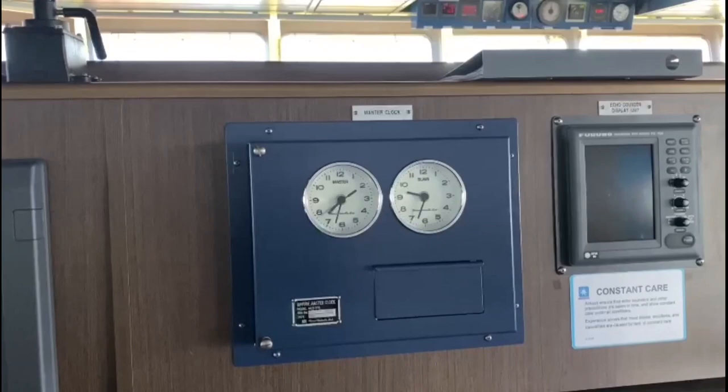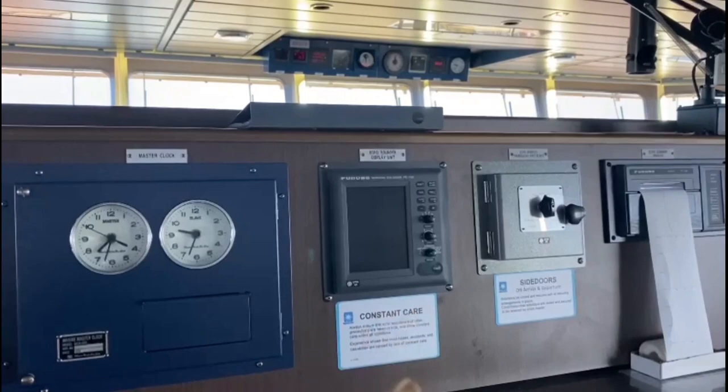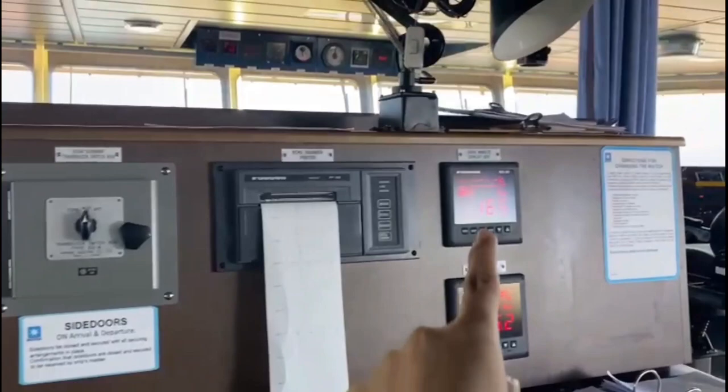Echo sounder, naka-off ngayon kasi nasa deep water kami. Diyan namin malalaman kung gaano kalalim yung dagat sa ilalim ng barko. Echo sounder printer and DGPS display unit at speed log unit.